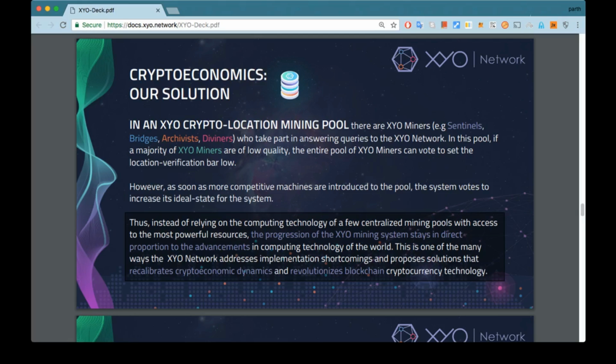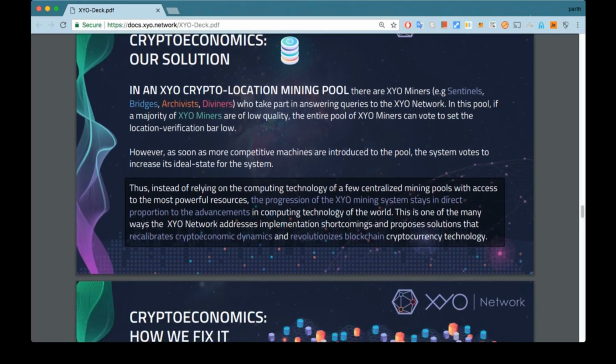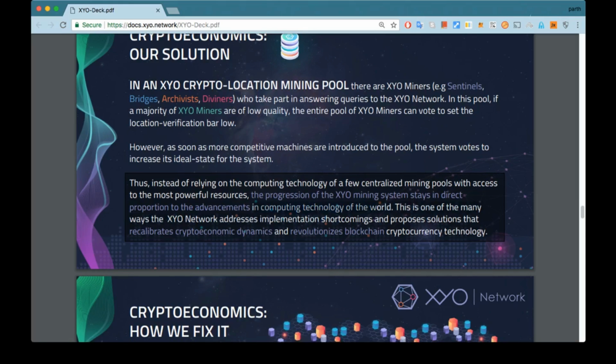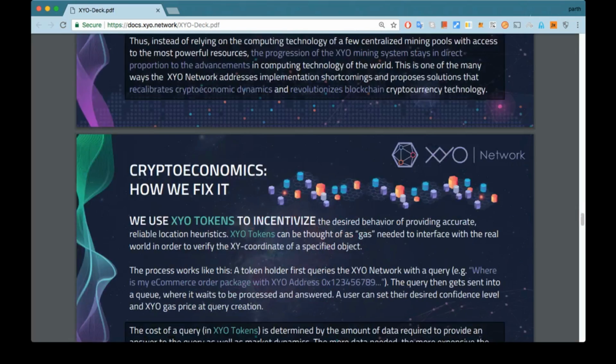Thus, instead of relying on computing technology for a few centralized mining pools with access to the most powerful resources, the progression of the XYO mining system stays in direct proportion to the advancements in computing technology of the world. This is one of the many ways the XYO network addresses implementation shortcomings and proposes solutions that recalibrate crypto economic dynamics and revolutionize blockchain cryptocurrency technology.